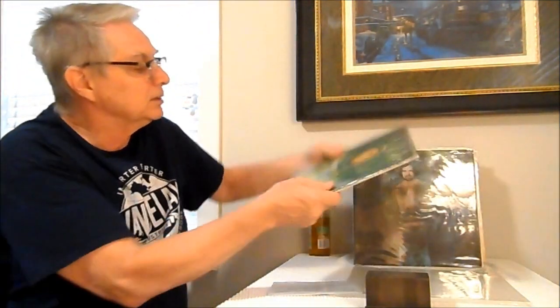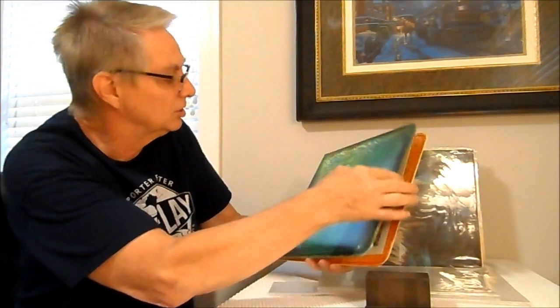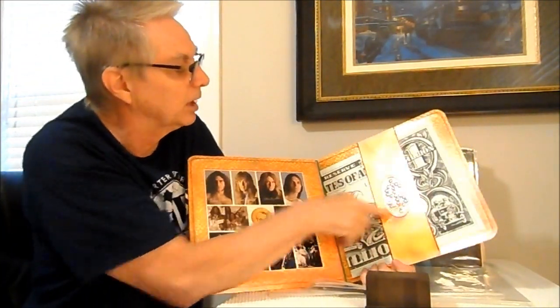And then we've got, look at this, Alice Cooper School's Out, Billion Dollar Babies. It's all embossed. It's got the rounded corners just like the original. It's got the dollar bill on the inside, the billion dollar bill. It's all perforated, you can take that out. It's got the great 180 gram record in there. Even this is embossed on here.